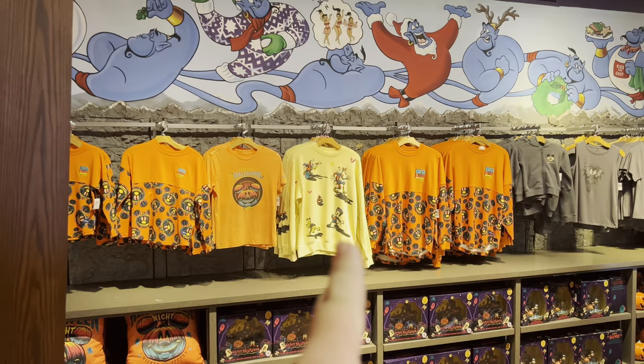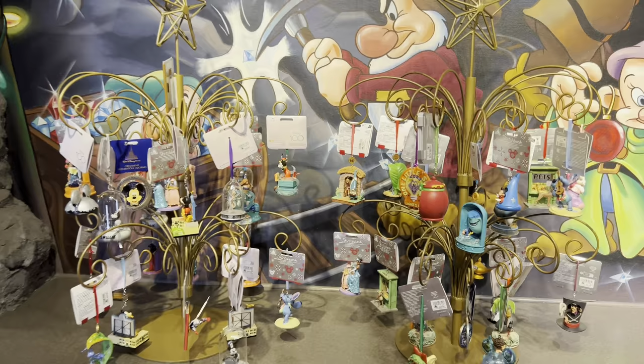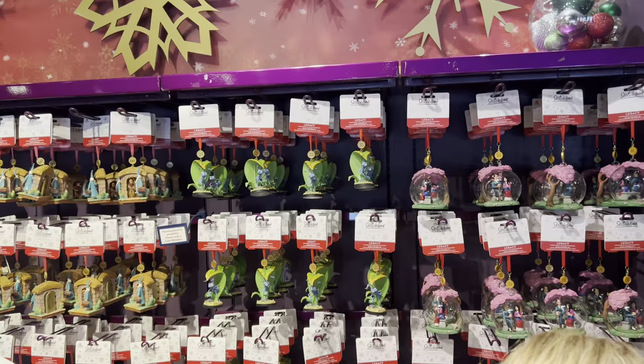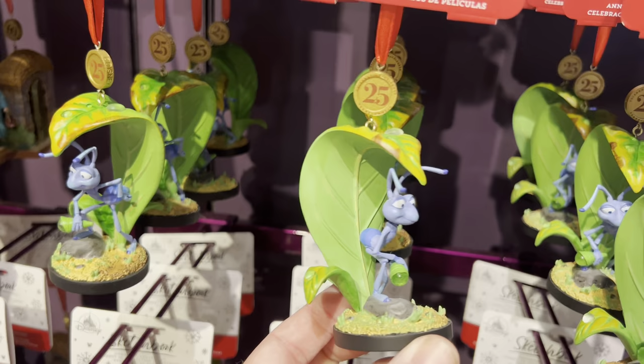We'll go into the Christmas section here. See if you've got any different ornaments from our last trip. You can get it all personalised as well, get your names on it, the year you came and stuff like that. There you go, there's a nice new Figment one there for you. This Bugs Life one is good, and they've also got a new Finding Nemo one there as well. These are good quality as well. Much better than they have been recently.